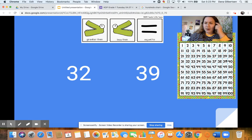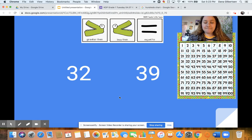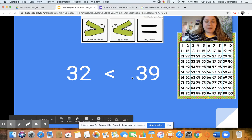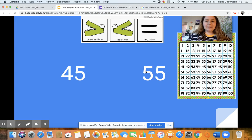Now think, tap your brain. Did you move forward or backward when you found the number 39 from 32? You moved forward. That means that 39 is the bigger number. So show me with your alligator. Which one should the alligator eat because it's bigger? Good, you should have picked 39. 39 is the bigger number, so when I'm reading it from left to right, I would say 32 is less than 39. Good. Let's keep going.